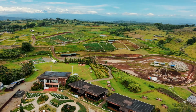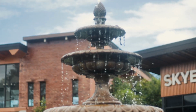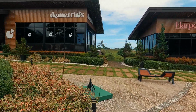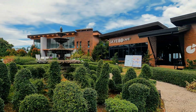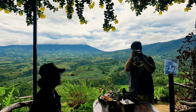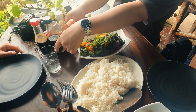Just nearby View Deck is Hiraya Farm, a beautiful rustic spot that gives off cozy cabin in the hills vibes. After all that sightseeing, it was time for lunch, and we chose Don Narciso Cafe. The food was great and the atmosphere made it even better.